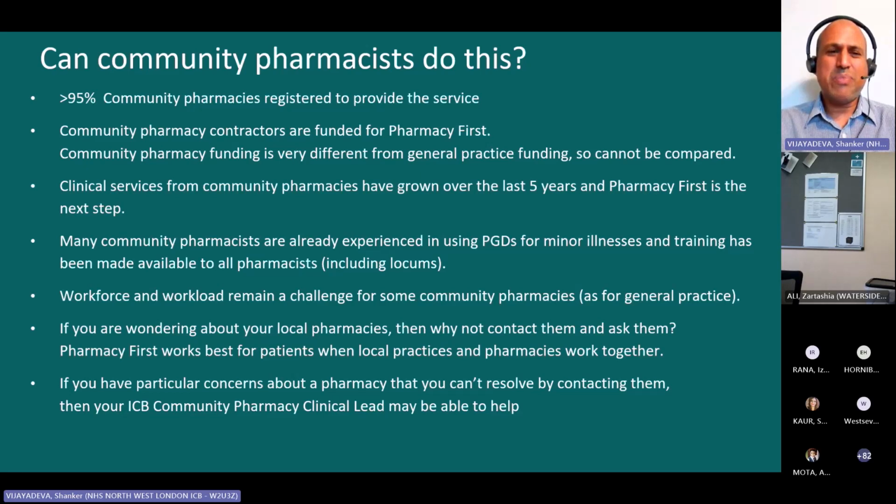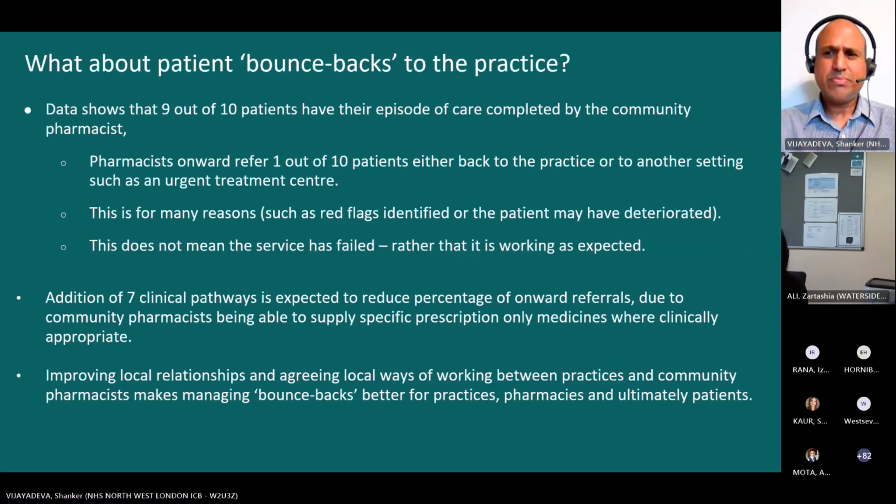And if you do see tensions, if you still see issues, try to obviously discuss it with them, say what's working, what's not working. If you need to escalate, you can involve the ICB, the medicine management team. We'll try and work out what's the best way. Often at PCN level, there could be discussions as well. But they are able to do this as well.